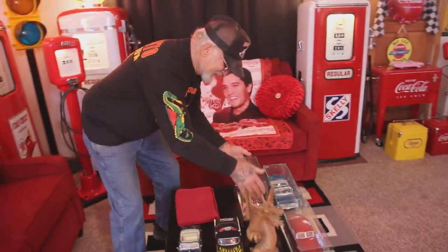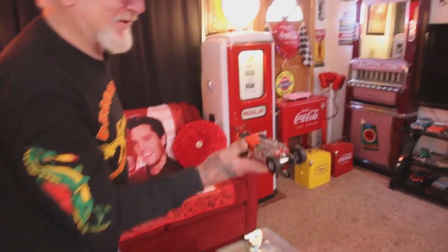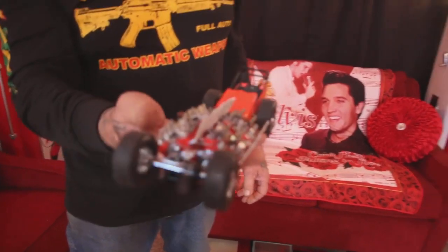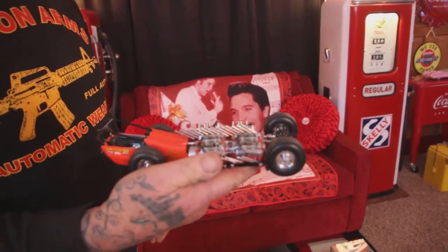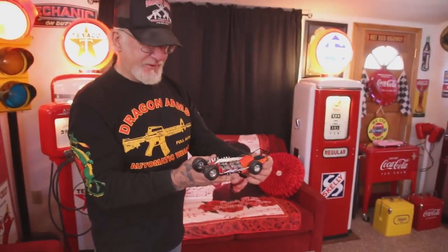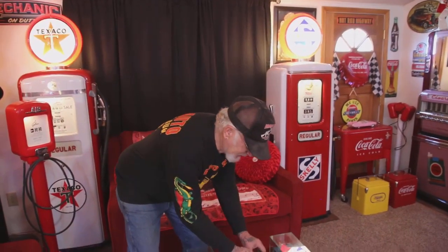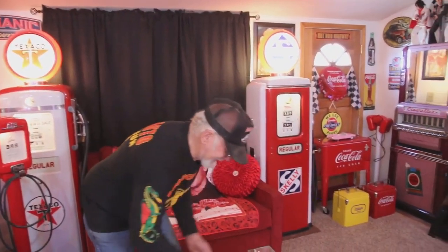And Tommy Ivo, TV Tommy. Look at that. A lot of engineering went into this dragster. Four nailhead Buick motors, four-wheel drive. Unbelievable that somebody could really get something like this going. But they did it. Tommy Ivo. Okay, and let's see what else we got here.